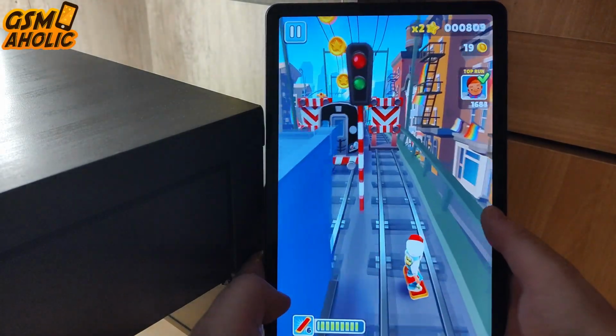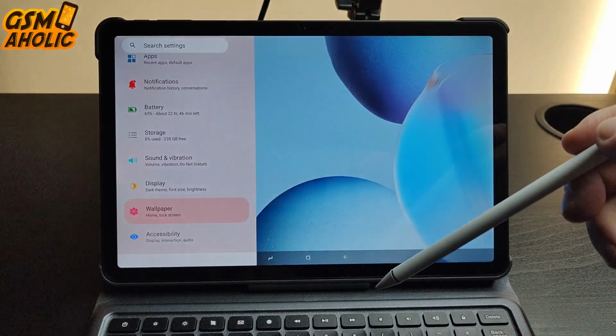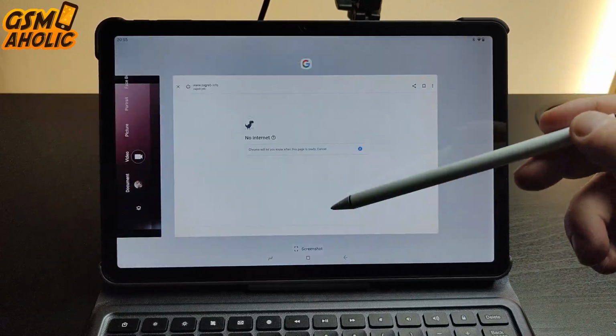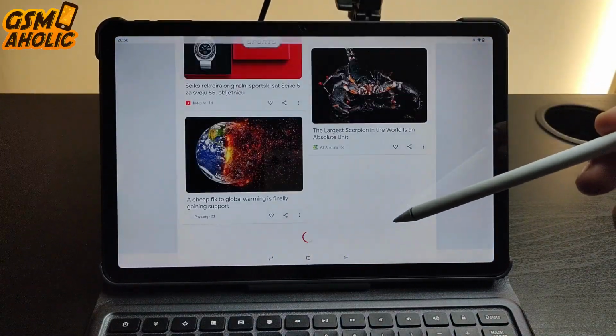Be it business, study or work, you can enhance your productivity with the magnetic keyboard and a stylus. Furthermore, it excels as a gaming tablet, allowing you to enjoy the latest gaming titles during your free time. The high quality display and quad speakers also make it perfect for watching videos.